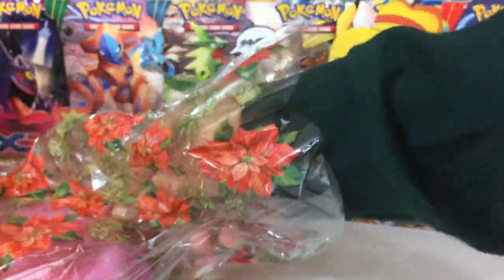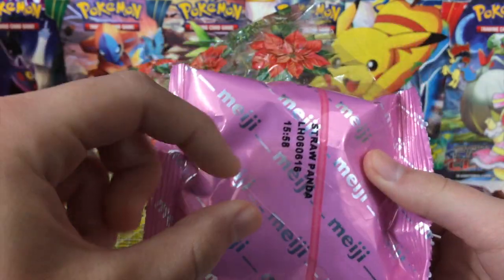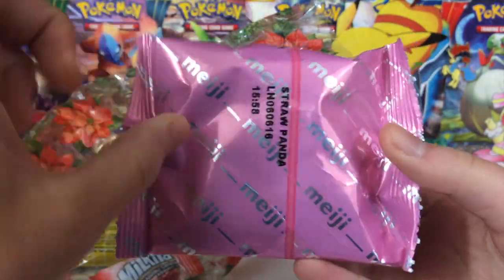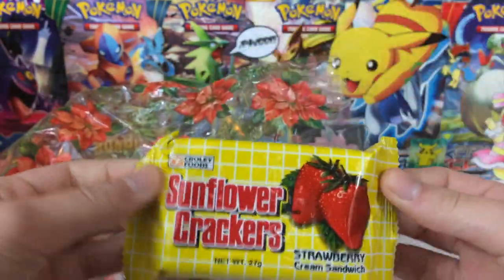Can't wait to try that out. And then here, these are, I guess, called Lucky Pandas, but inside there are little pandas with different artworks on them, and then there's strawberry filling inside of that. This one is Sunflower Crackers.